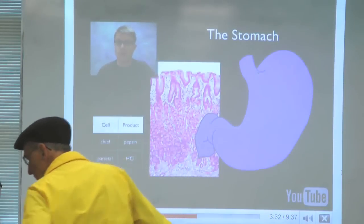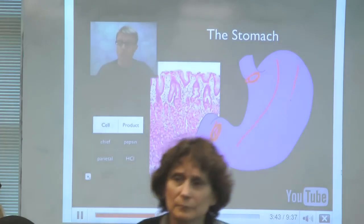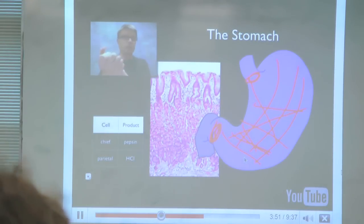So what's going on in the stomach? Well, we'll have a sphincter right here, which closes it off, and a sphincter right here, and so the food will sit inside our stomach. We're going to break it down chemically and mechanically. There are a series of muscles that go this way, muscles that go this way, and muscles that go this way, and basically they're going to churn up your food.